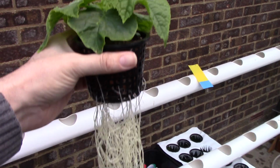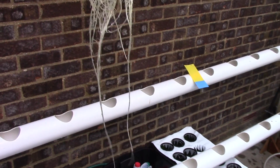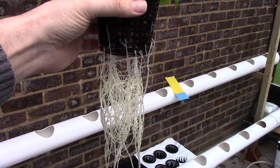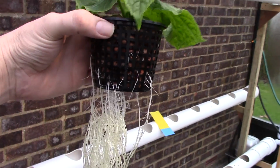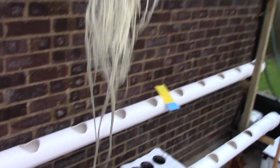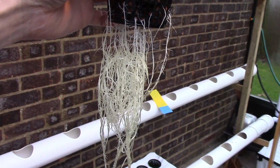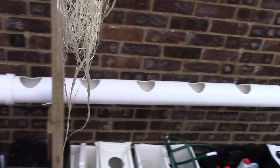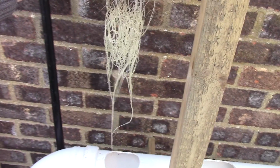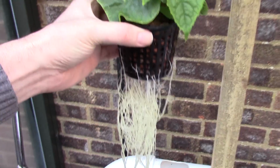There we go, folks, just another look at this. This is after 1 week in that ultrasonic rooting chamber. Just 7 days from no roots at all, just the rock wool cube, to all of that. That works so well. And this is going to go in, well, I think since the cucumber was in this corner last time, it might as well sit in there for now.